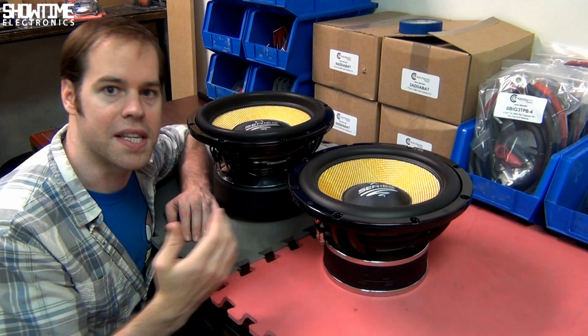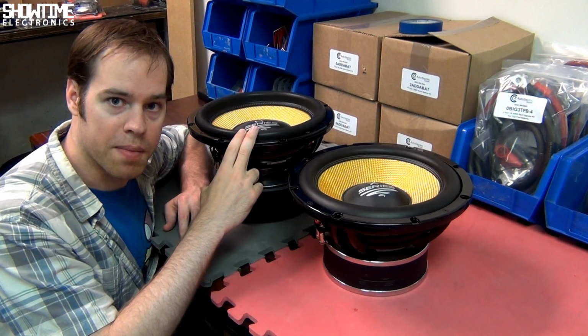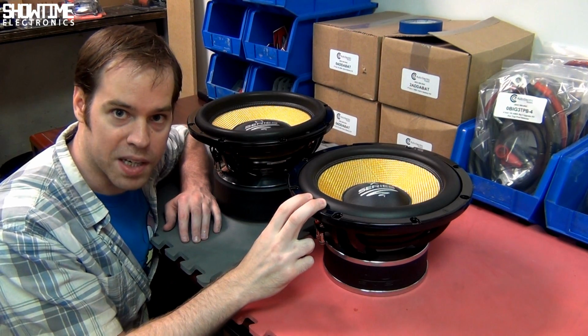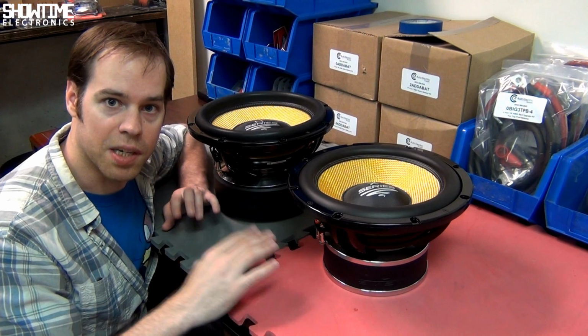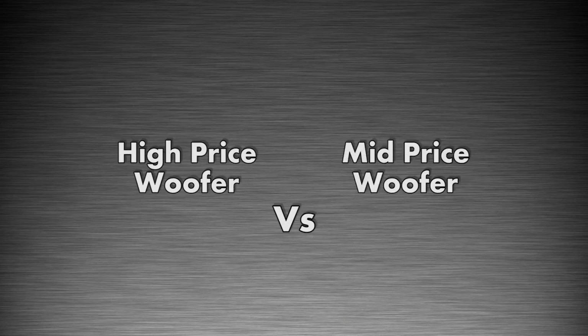And first you notice the wattage difference, 2000 watt RMS versus a 900 watt RMS woofer. But they don't stop there. So let's take a look at each and see what's similar and what's different.